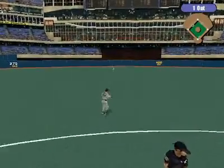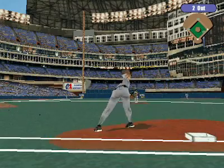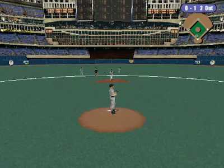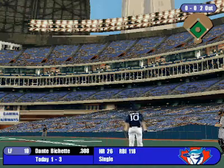Sharp liner to center field. Throw to second. Throw to first. Safe at second. He's out of there. Talk about fundamentals. That was perfect. Two outs and runners on second and third.